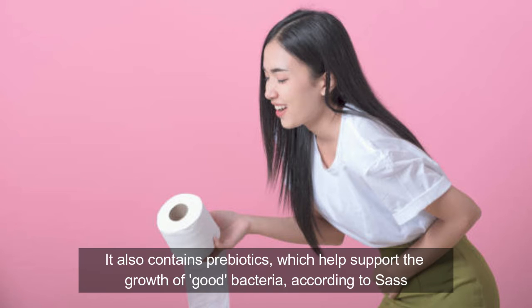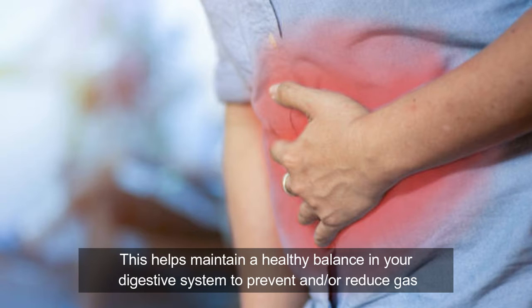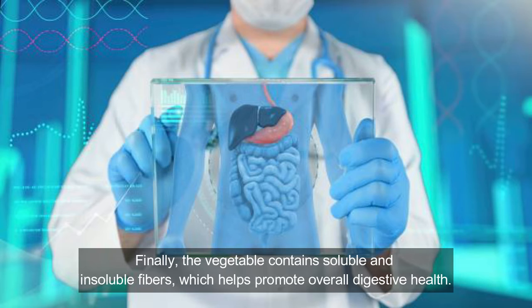It also contains prebiotics, which help support the growth of good bacteria, according to SAS. This helps maintain a healthy balance in your digestive system to prevent and/or reduce gas. Finally, the vegetable contains soluble and insoluble fibers, which help promote overall digestive health.